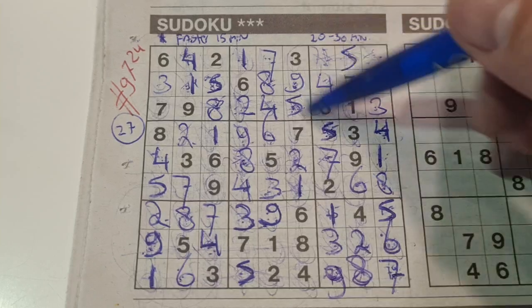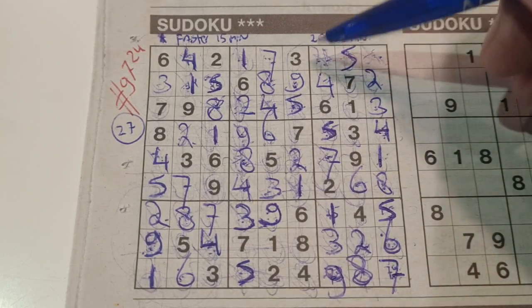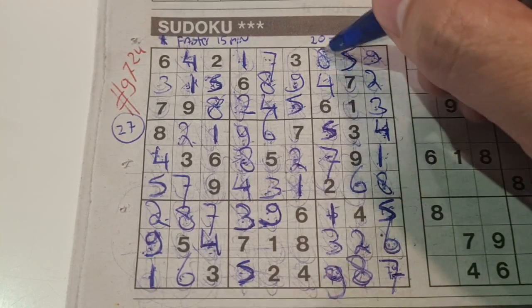And the final 2 numbers in this big square. 1, 2, 3, 4, 5, 6, 7, 8 is missing, 9 is missing, 8 and 9. We have a 9 in this column, no 9 there. 9 should be here, and the 8 goes there.